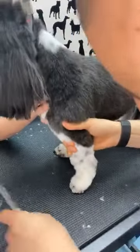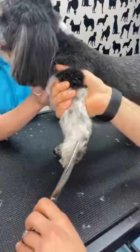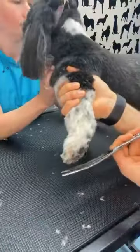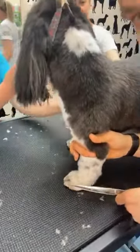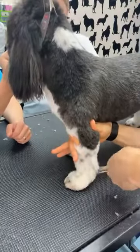Exactly. And then from there, once I did my wall, I check again the inside. I lift a little bit the corners. Good boy. And then I cut the corners, this hair that sticks out. Been a good boy now. And then we'll see the inside.